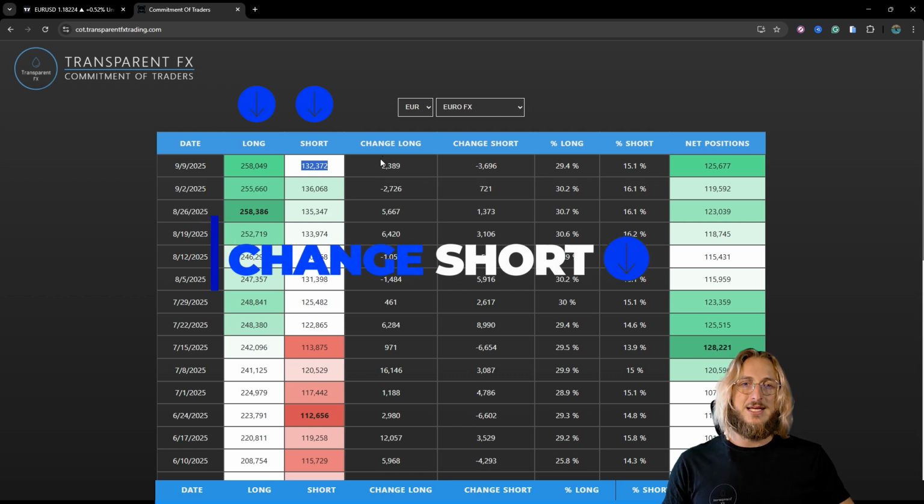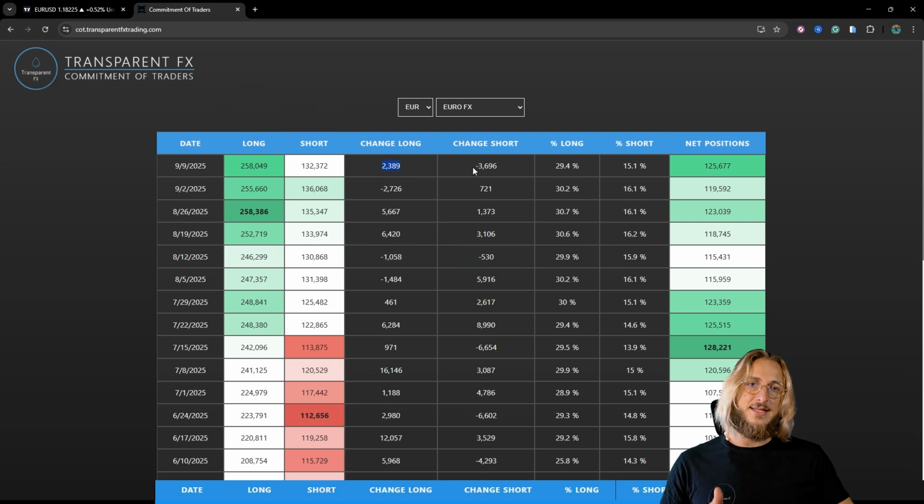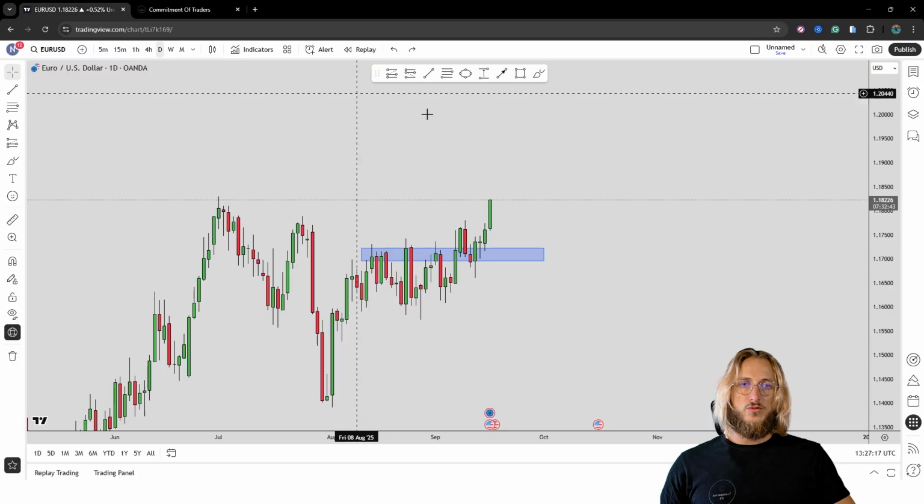We can notice how with the last report, we had an extra 2,300 longs getting added and 3,600 shorts getting closed, making EURUSD even stronger from an institutional perspective. So let's keep all of this in mind and move back to the chart.